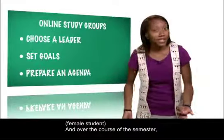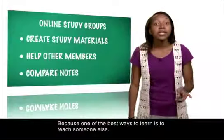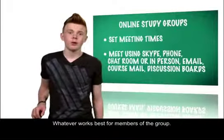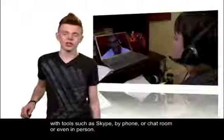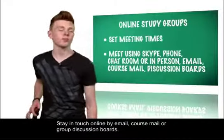And over the course of the semester, share the workload. Create study materials, help other members learn, and compare notes. Because one of the best ways to learn is to teach someone else. Set regular meeting times like once a week or every 2 weeks. Whatever works best for the members of the group. Choose to meet real-time, virtually with tools such as Skype, by phone or chat room, or even in person. Stay in touch online by email, course mail, or group discussion boards.